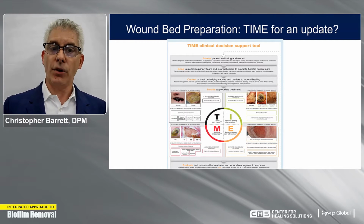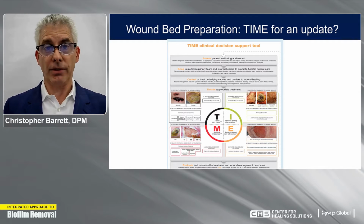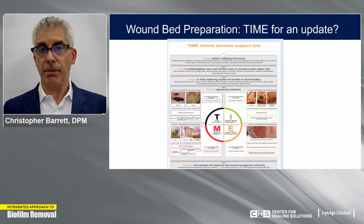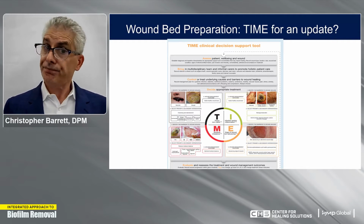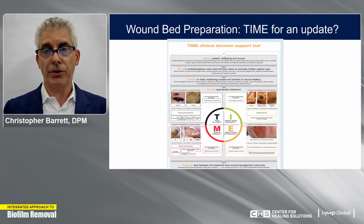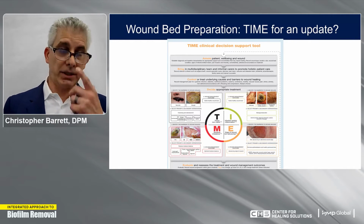So instead of focusing on the wound first, what we do is assess the patient. A, assess their well-being. B, bring in a multidisciplinary team. Bring in the specialists that we need to bring in to optimize the patient. That's holistic patient care. Then C, control or treat the underlying causes or barriers to wound healing. These are the things that we're not seeing in the wound care clinic. This is what's happening at home.